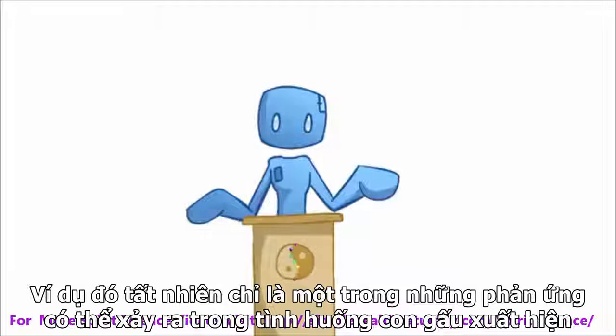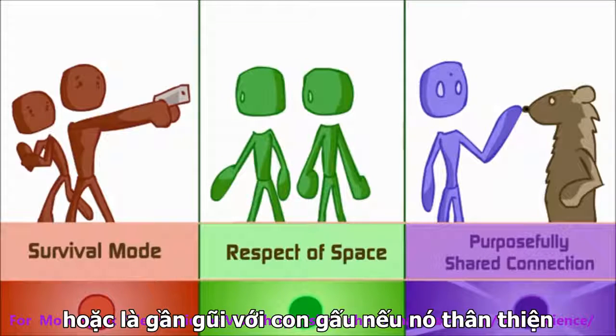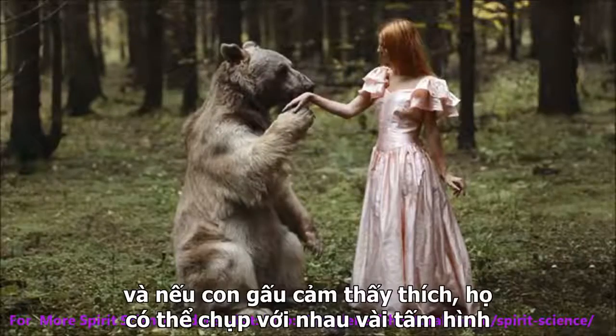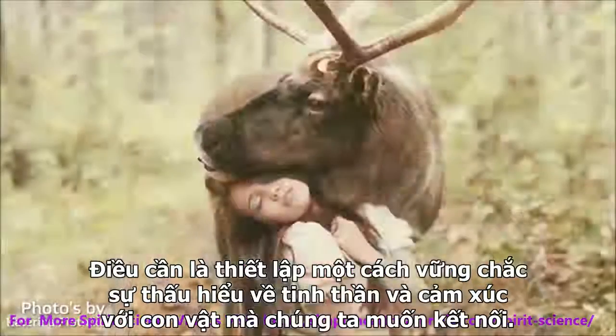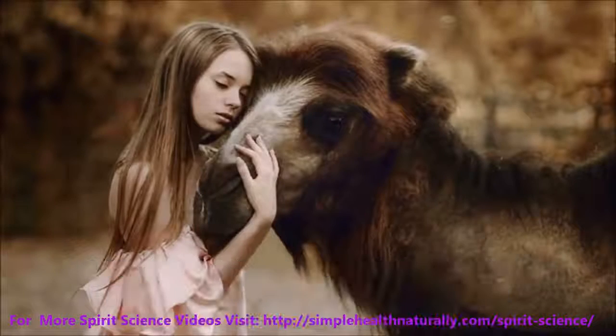That example, of course, is only one of many possible responses to the crisis of the bear showing up. Depending on the awareness of the group, the responses could vary anywhere from calmly turning your back and walking away in peace, all the way to an energetic nod to the bear that they are friendly, and that if the bear is interested, they'd love to do some photography together. Human to animal communication is far more simple than we realize. What is required is a stable foundation of understanding and mental, emotional connection to that which you're connecting to.